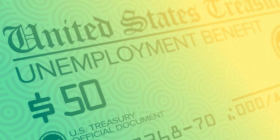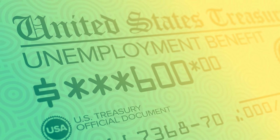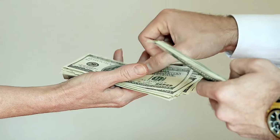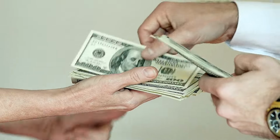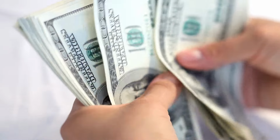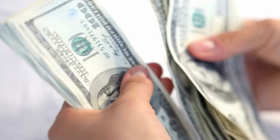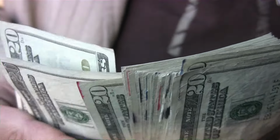Okay, here are some real numbers for you. If you're receiving $600 per month, your new benefit with the 2.5% increase will be about $615. That's a $15 increase, or $180 per year. $700 per month, your new amount will be $718, which means an $18 monthly raise. $800 per month, your new monthly amount will be around $820, with a $20 increase. $1,000 per month, you'll see your benefit jump to $1,025. That's an extra $25 a month, or $300 annually.